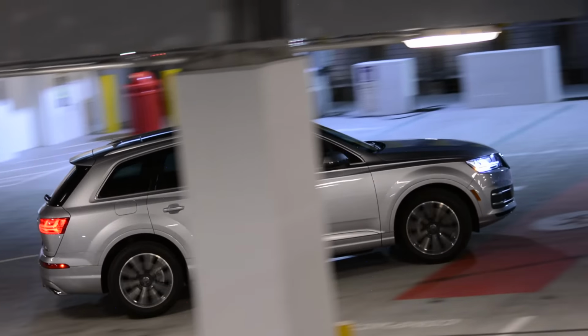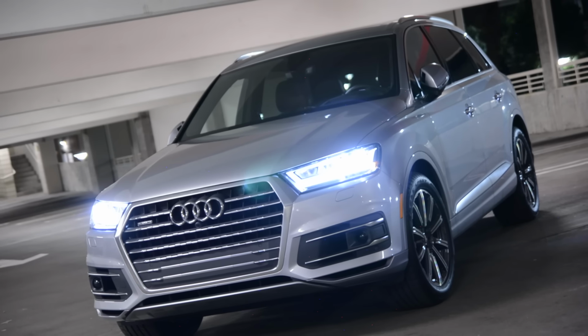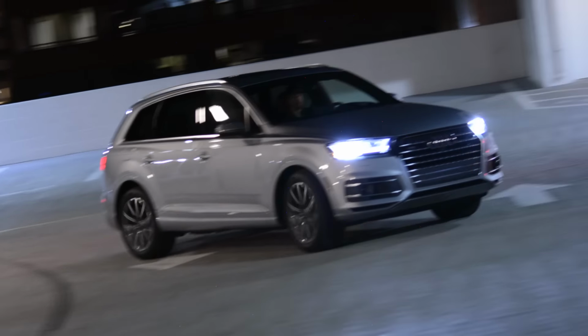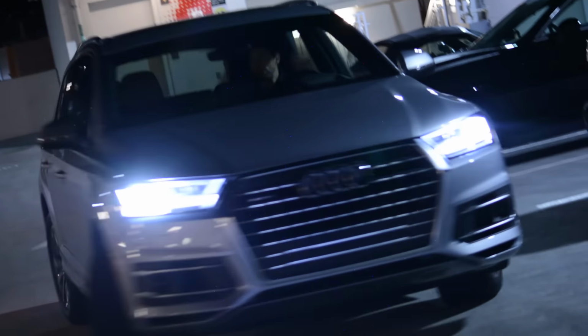Comparatively speaking, it doesn't drive nearly as well as the full-size Range Rover. But who am I kidding? That car, at least the version we drove last year, was twice the price, which is another way of saying our Q7, all in, with all the options, is $73,425.